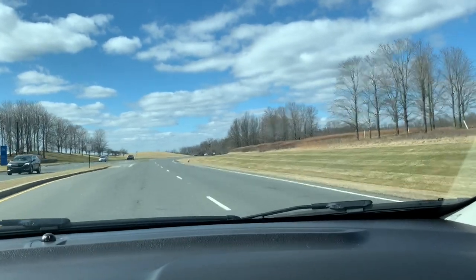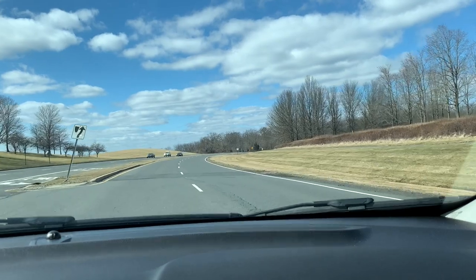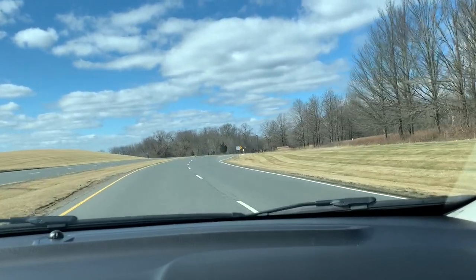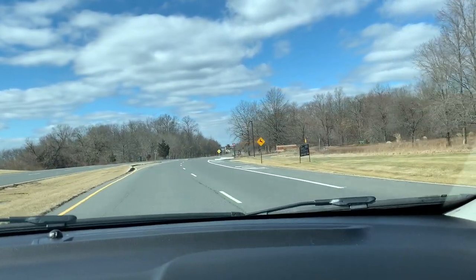Post office is done. You have to get in there super early in the morning on Saturdays to drop off anything because after like 11, it is packed in there. So I try to drop off what I can in the morning.